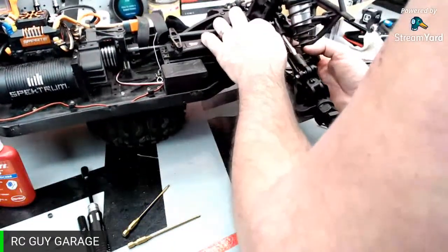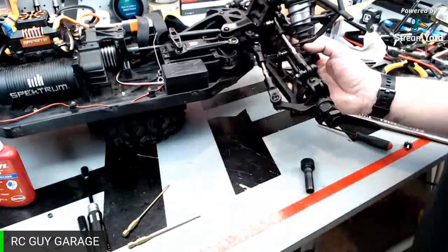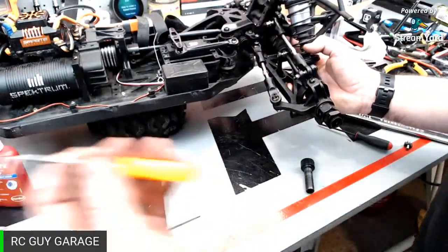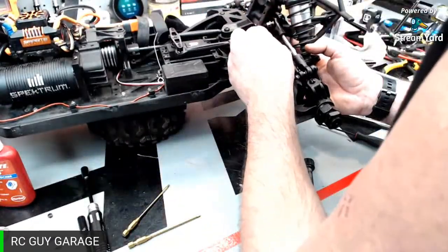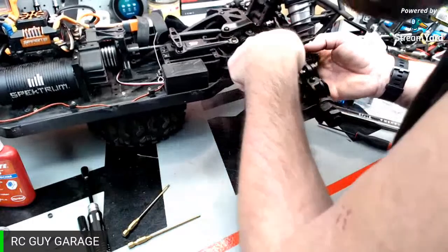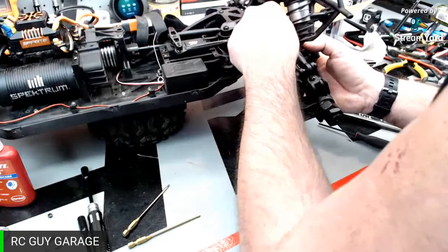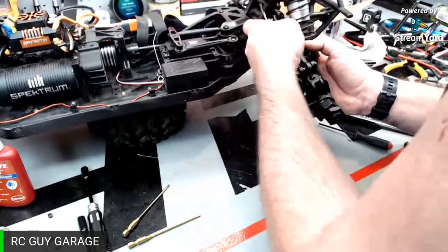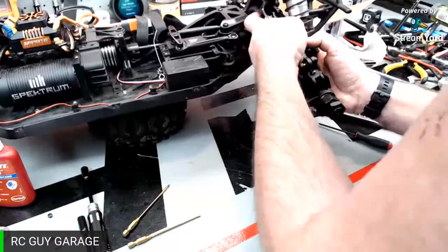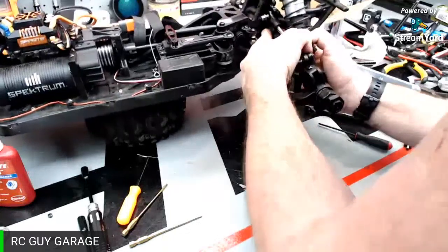These boots are a pain in the neck to get on the inside here. That's why I like these little picks. You get these picks, you just got to make sure you don't stab the rubber. That's the only issue with these. Just get your pick in there and kind of put the boot in place, slide it up, and it should be good to go.